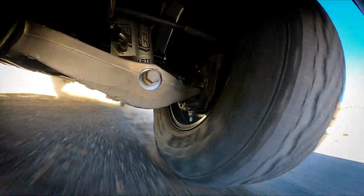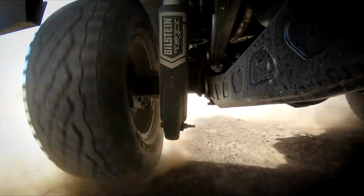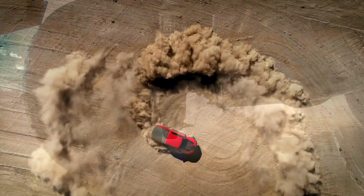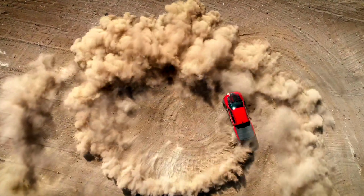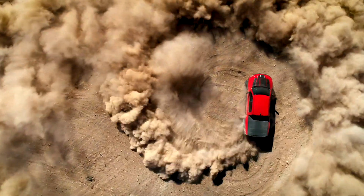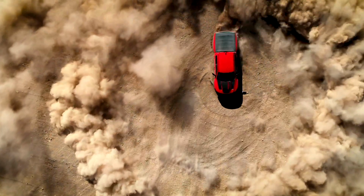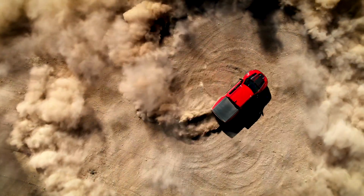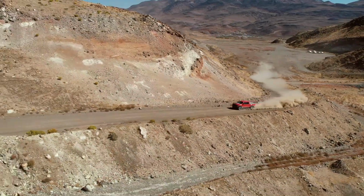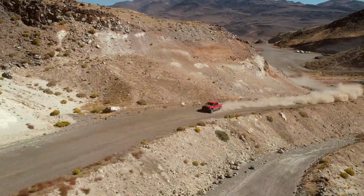It's got a raised ride height relative to the Rebel. I think it's a little over 2 inches taller than the Rebel, just in the base ride height. And of course, the tires give you a nice bump as well, right? With the 35s over the, what are they, 33s on the Rebel? Yeah. Yep. It's been a while since I've been working on the base truck.